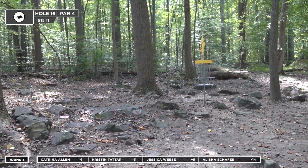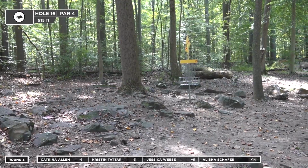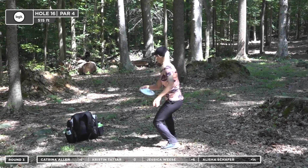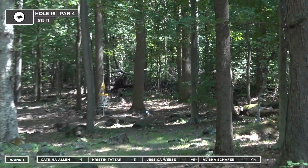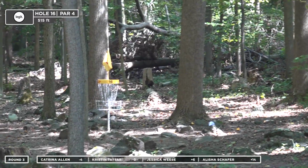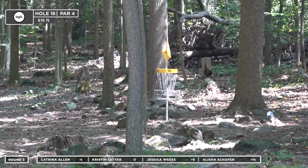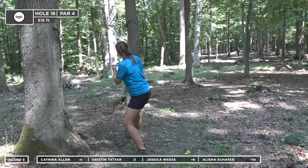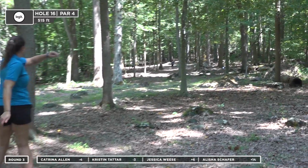Kristin Tattar doing a little bit of work from that right side fairway. She's looking to get up and down and walk away with a par. If Kat can get up and down and walk away with a par with a great shot there, that's going to keep them likely knotted up if they can both can their putts for par.